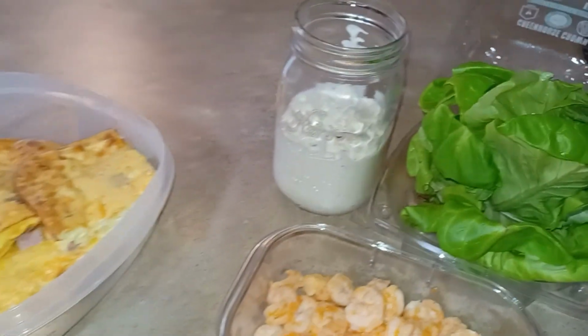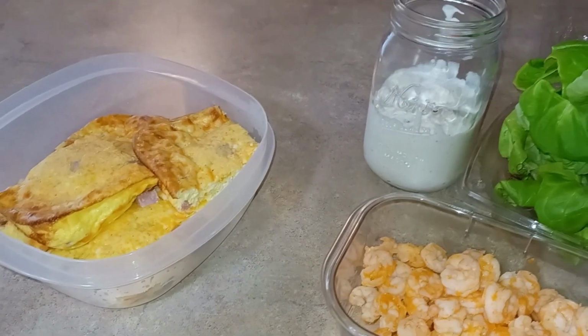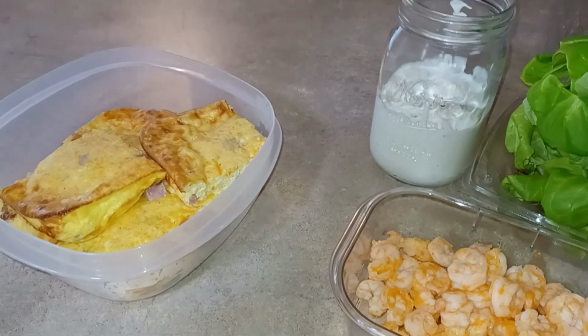So that's it. That is what I'm making this week. I hope it keeps me on track. These past couple weeks where I hadn't done it, I really needed it.